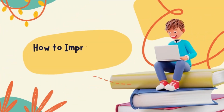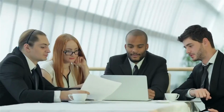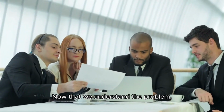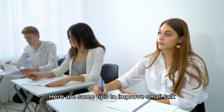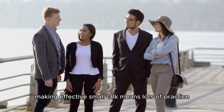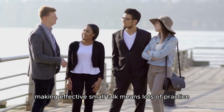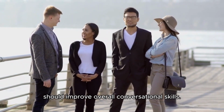How to improve small talk skills. Now that we understand the problem, the next step is to improve the situation. Here are some tips to improve small talk skills. Of course, making effective small talk means lots of practice, but keeping these tips in mind should improve overall conversational skills. Do some research.